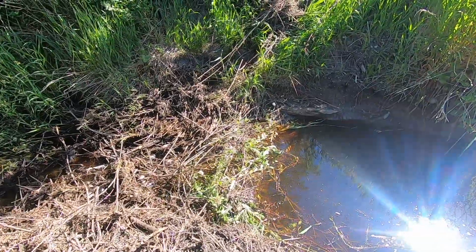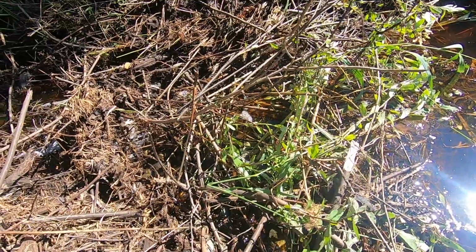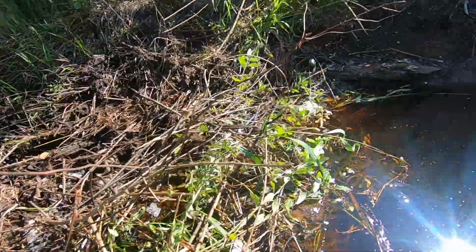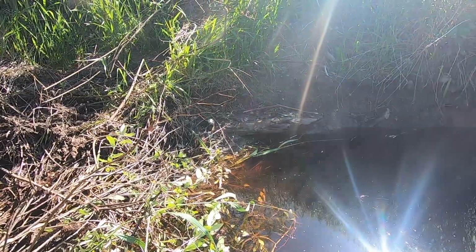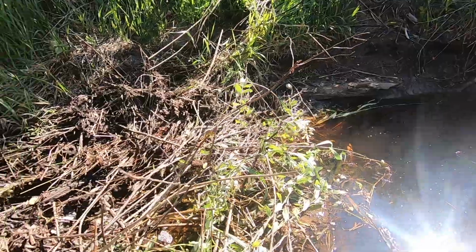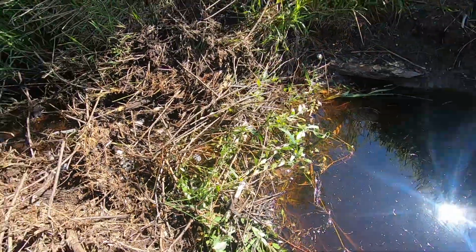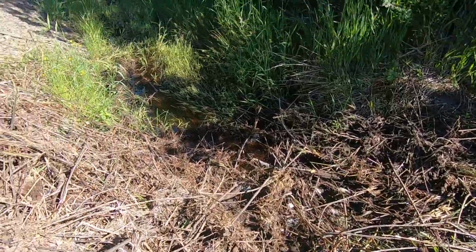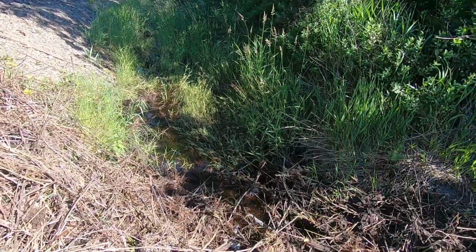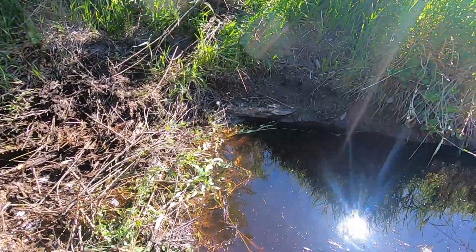So this is the beaver dam the next day. As you can see, they patched it up, but they did allow water to flow out, so they didn't patch it up all the way. Looking at that piece of wood right there, the water level is an inch lower than the actual piece of wood. So we're gonna clean this up right now again, restore water flow. I'm not gonna go all the way down there because I don't really have time. Today I want to get other things done. But we're gonna quickly clean this up and then restore water flow.